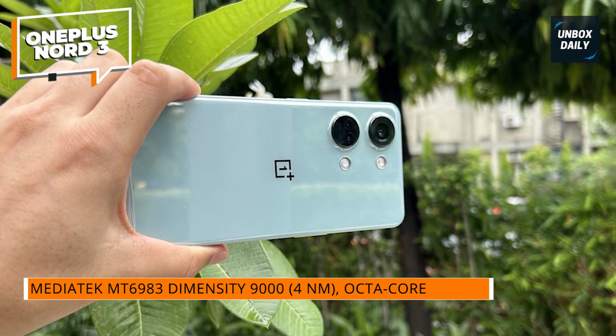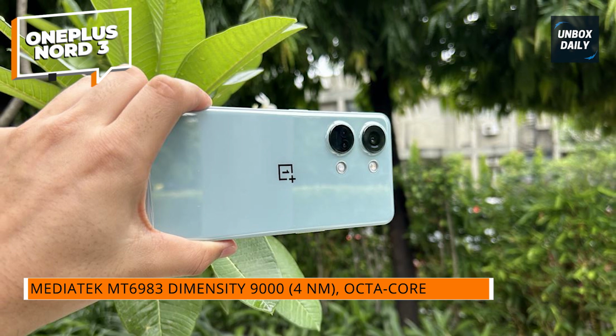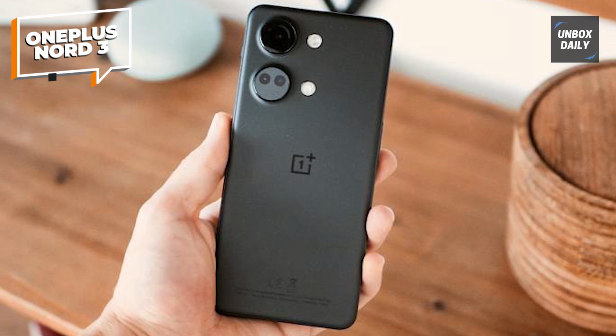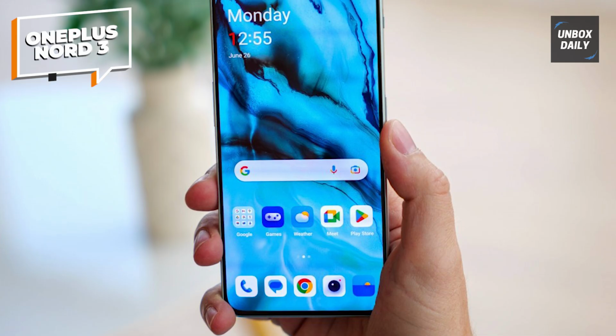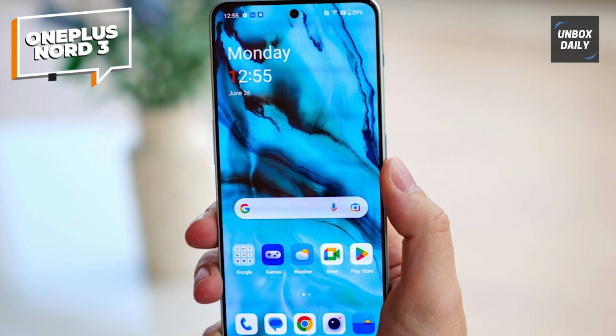The Nord 3 misses out on flagship niceties like wireless charging and waterproofing, and its additional cameras are nothing to write home about. But these are really the only compromises you have to make. There's also the OnePlus Nord CE3 Lite, which delivers a stripped-back version for a slightly lower price.